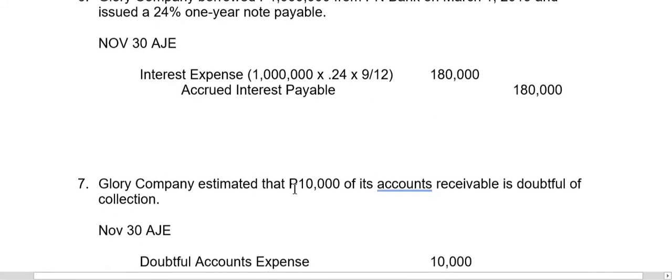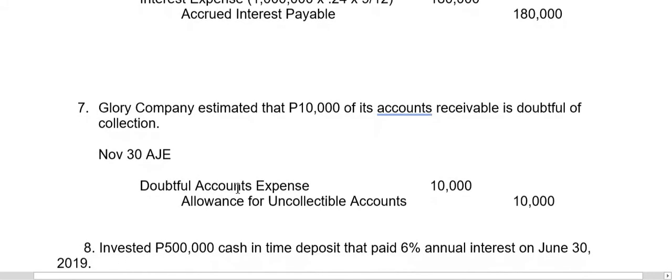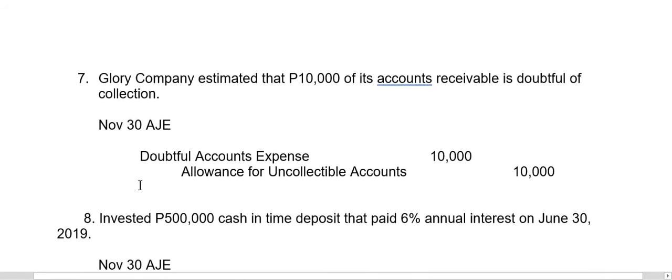For number 7, Glory Company estimated that 10,000 pesos of the accounts receivable is doubtful of collection. So simple, provided na already yung amount ng accounts receivable which is doubtful of collection. So simple, the adjusting journal entry on November 30 would be just debit doubtful accounts expense, credit ka ng allowance for uncollectible accounts for 10,000.